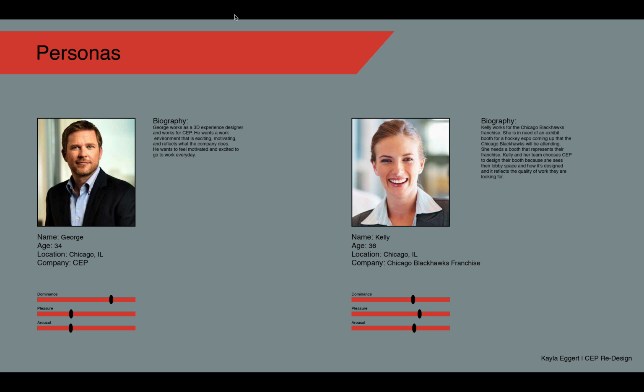Kelly and her team choose CEP to design their booth because she sees their lobby space and how it's designed, and it reflects the quality of work that they are looking for. Her dominance is high, but still less than George's. She is less confident because she is not familiar with the workplace of CEP, but yet she's still confident and she will say what she has on her mind.